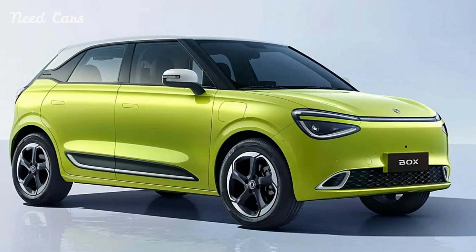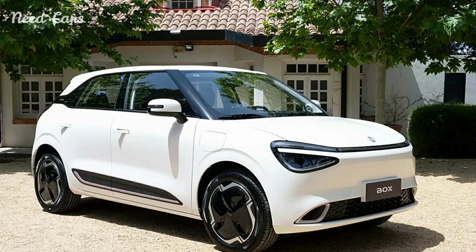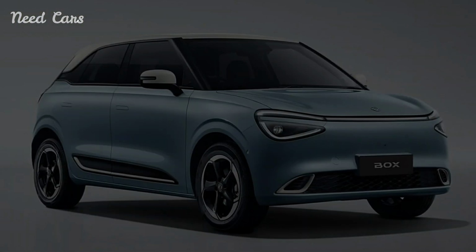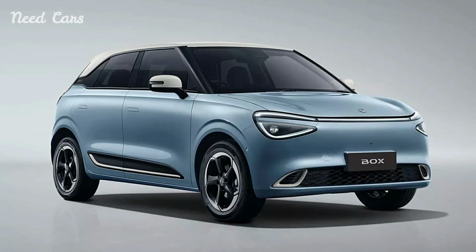As Dongfeng expands its presence in Europe, the Nammi Box represents the brand's commitment to delivering accessible and practical EV solutions that cater to the needs of modern urban dwellers. The launch in Switzerland is just the beginning, as Dongfeng plans to roll out the Nammi Box across other European markets in the coming months.